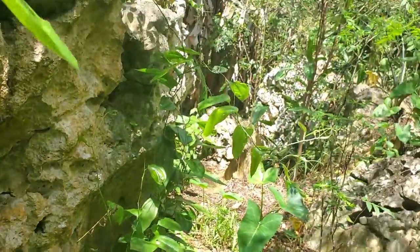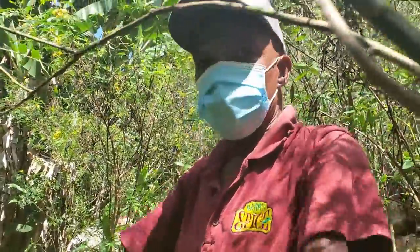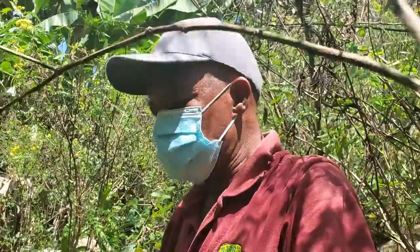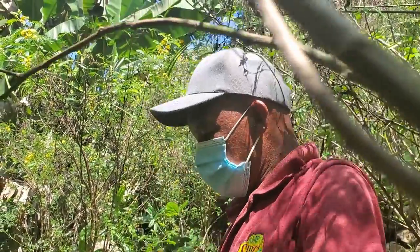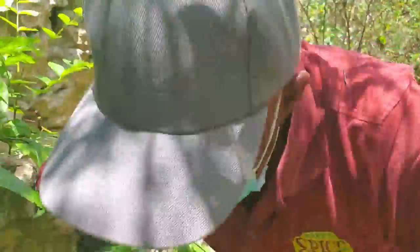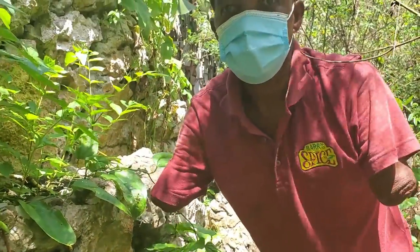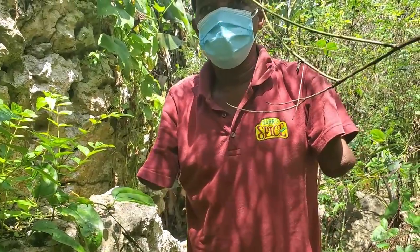What you get from sarsaparilla is just the root itself. It grows some vine. Sarsaparilla is one of the best sources of plant iron. So the leaves are not used. You just dig the root, cut the root, dry it, and use it to make tea. Or you can add it to your tonic and whatever you're doing. Sarsaparilla.